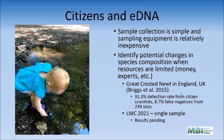And the LMC did the test and results are pending. Something about mid-June maybe.